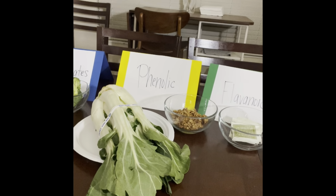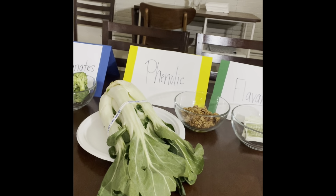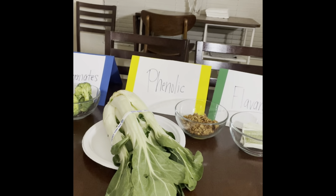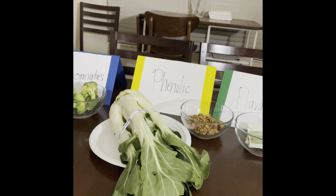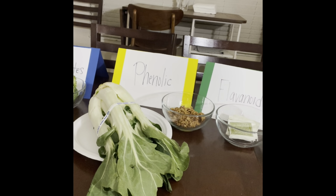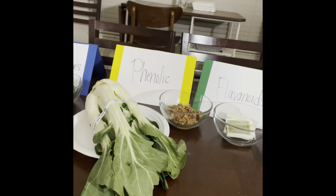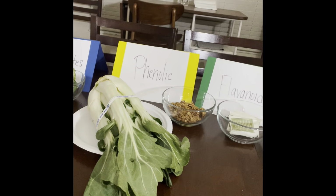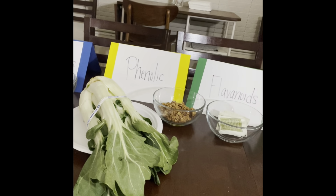Phenolic compounds, which you can see here represented by, among other things, again, cruciferous vegetables like our friend the bok choy, whole grains, as well as things like flaxseed and certain other types of foods. Phenolic compounds prevent or at minimum slow down the initiation and progression of different types of cancer cells in the body. It's also believed that they have some benefits with anti-inflammatory and also, again, antioxidant effects as well.